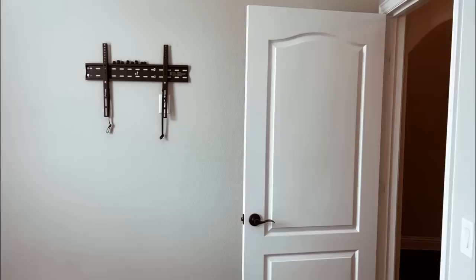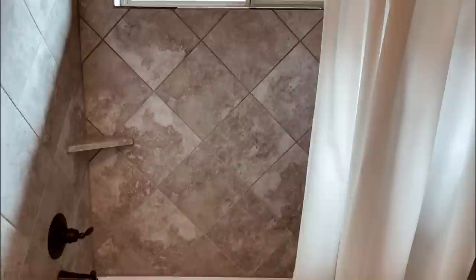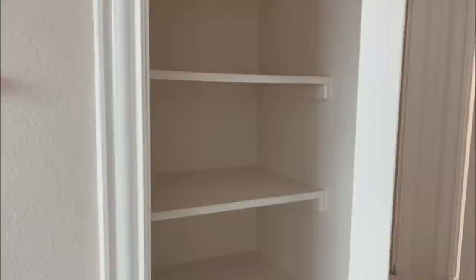This is the bathroom that the kids will be sharing. Just nice little cabinets. Here is their bath and shower. There's a window in here, which I really, really love. Natural light in the bathroom. And then this is my favorite part. Their bathroom actually has a linen closet in it, which to me just makes so much sense.